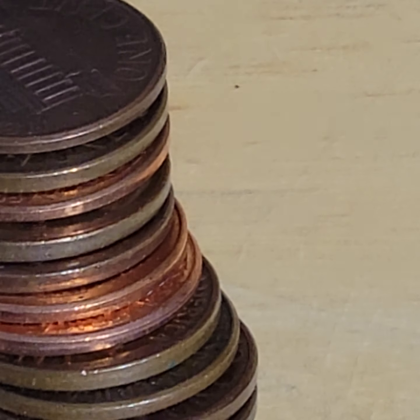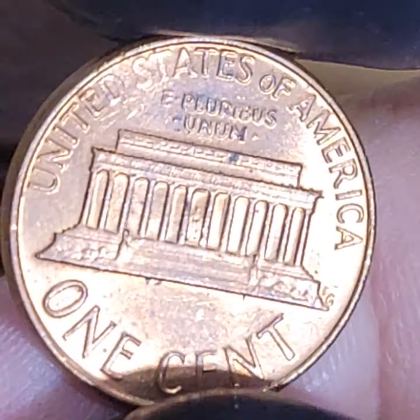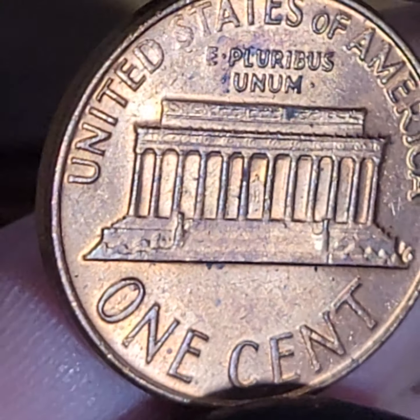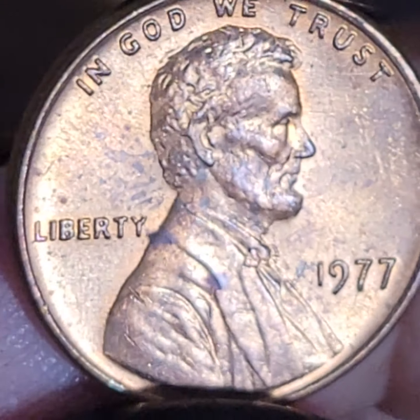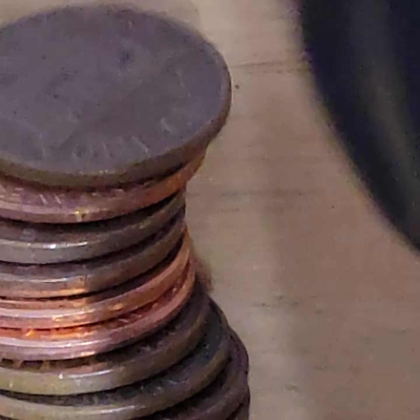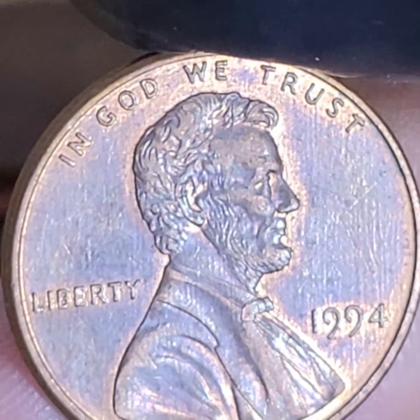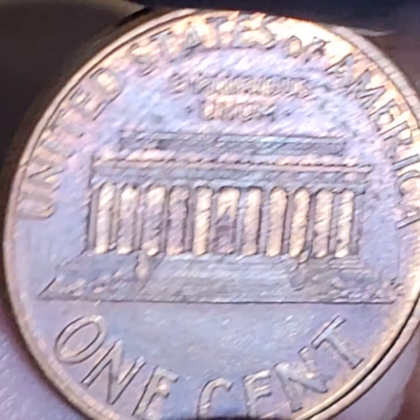Only found one white AM in all my coin roll hunting. Wow, what a beauty for a 77. What an absolute stunner. What a stunner. 94. This one here, I don't know why. I'm going to pull the scale out for a couple of these. 94, we're looking for doubling on the reverse. No.